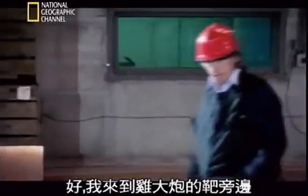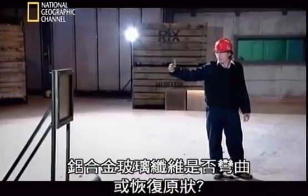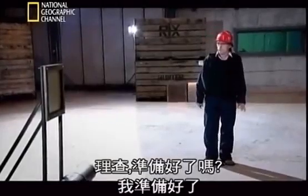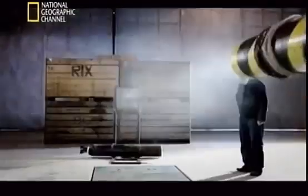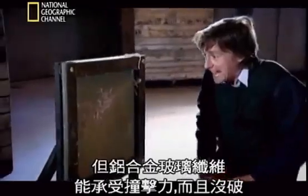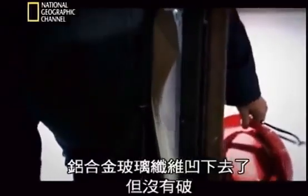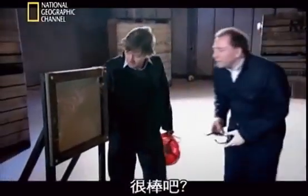Okay, I've come down to the business end of our little chicken firing range here because I really want to see what happens when the chicken hits the GLARE. Does it bend? Does it come back? I want to see how it behaves. You ready, Richard? Yeah, I think so. Okay. 3, 2, 1. Oh, well, it's not very nice being that close to a very fast chicken, but it's resisted it. It hasn't gone through. There's a dent, but the GLARE survives. It does work. The two materials working together are better than either alone. That's fantastic, isn't it?